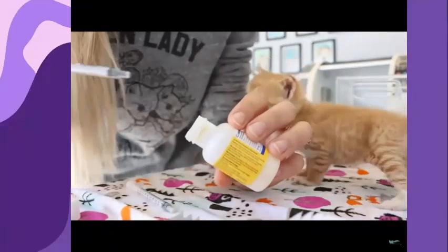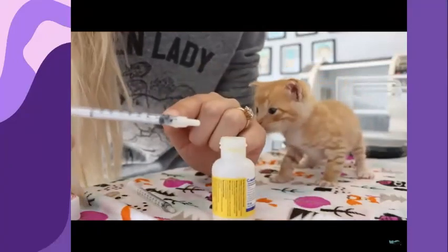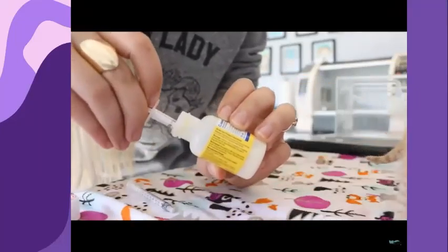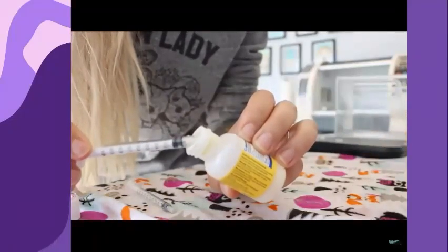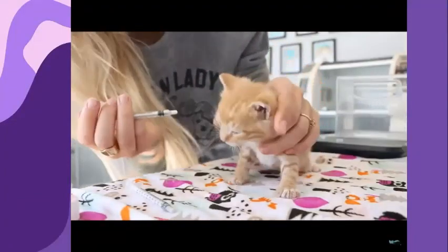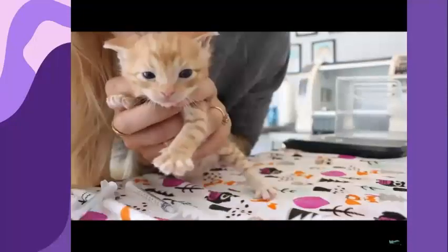Now something that can happen is you might put your syringe into the fluid, pull it up, and realize that you have a big air bubble in there. That air bubble is not delivering any medication to your kitten. So what you can do is put it back in, push it out with the air bubble, pull it back up, and the air bubble should be gone. All right, so we're pulling up 0.08. There we go. You ready? I'm going to hold his head, put it into the side, and there's your medication.